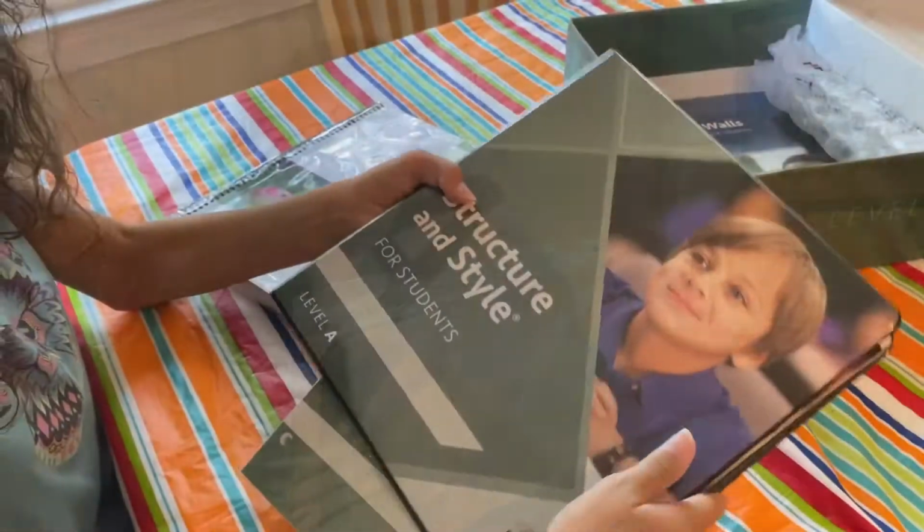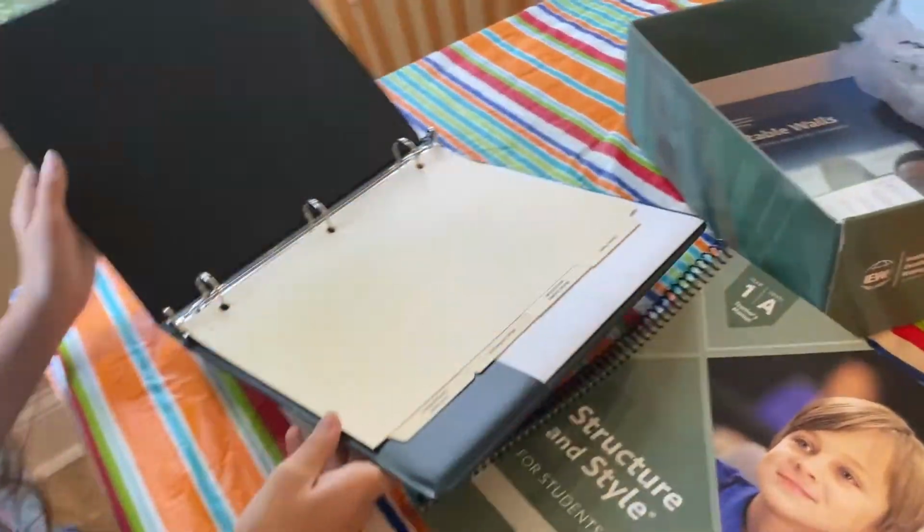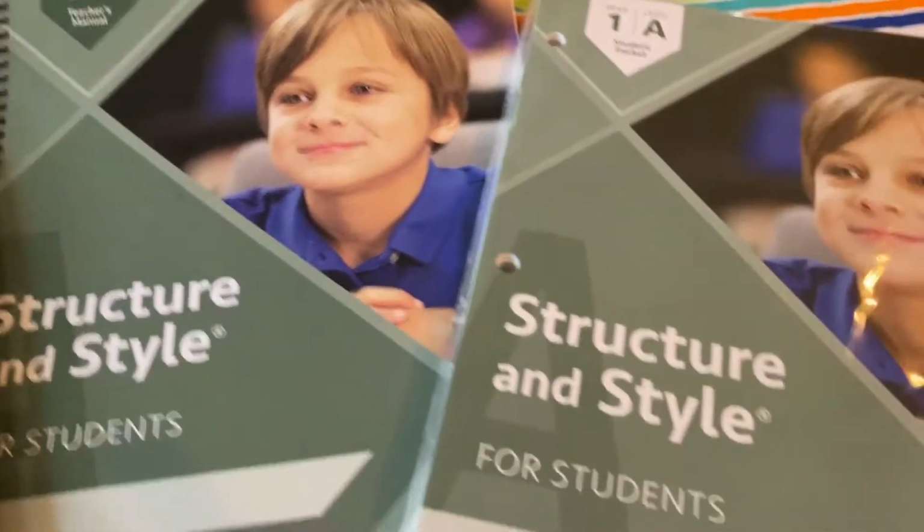This is a very heavy notebook. Oh, it has stuff in it. Whoa! The source comes with a notebook with tabs. Model charts and outlines. Work in progress. Finished composition. Stylistic techniques. And then the books will tell you how to set up your notebook.